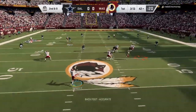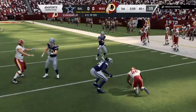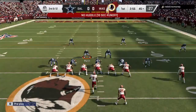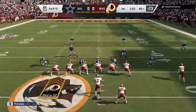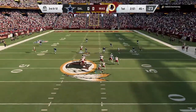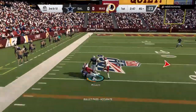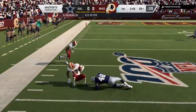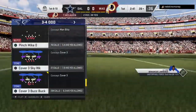Now Haskins to throw on 2nd down to Thompson on the screen. And he'll lose yardage on the play back at the 45-yard line. That's a big loss of 3, and it brings up 3rd down. Now it's Haskins. Looking for McLaurin, and he's got him. And he's going to have another first down here as the tackle's made at the Cowboys' 28.